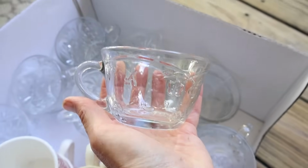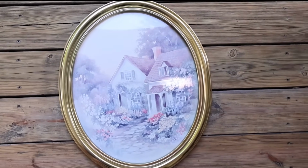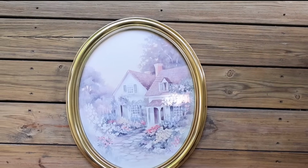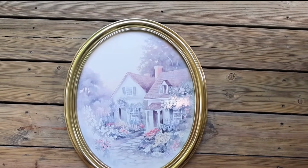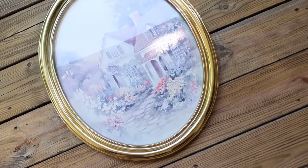I did pick up this oval frame. I, of course, would switch it out with either another picture or just not have any in at all. Sometimes I just like to see an oval frame. At the time, I was thinking I might need it for my mantle, but I think with the items that I have, I'll have enough. I'm not sure that I have room for it.